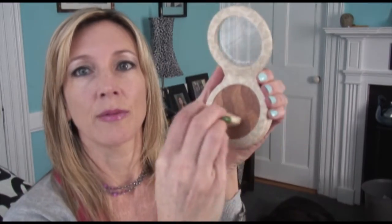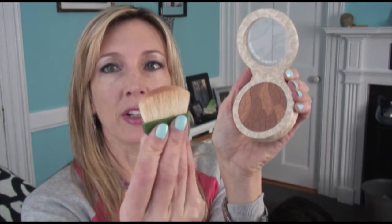Now I actually like this little brush because my face is very small. I don't have a lot of real estate to apply makeup. If I use a really big puffy brush like this, then I end up with way too much bronzer and it takes up the whole thing. My face is very thin and I don't need a lot, so I just need a little line here to define my cheekbones. Just go across with this a few times to pick up a little color.